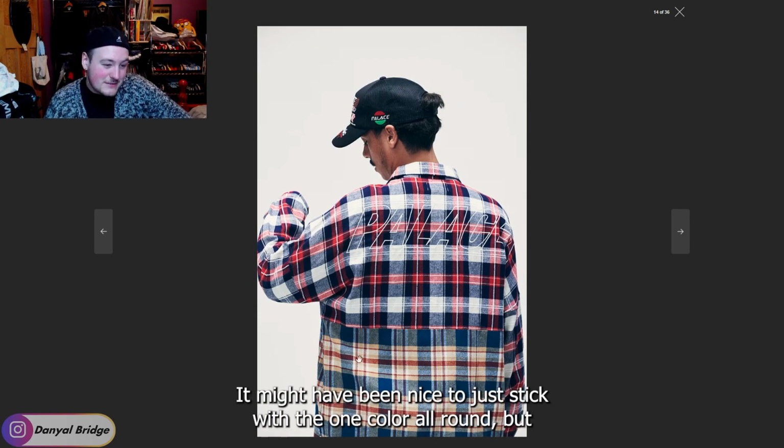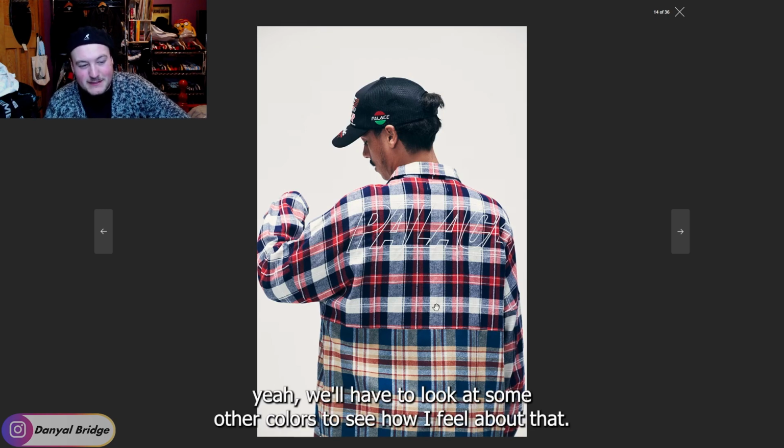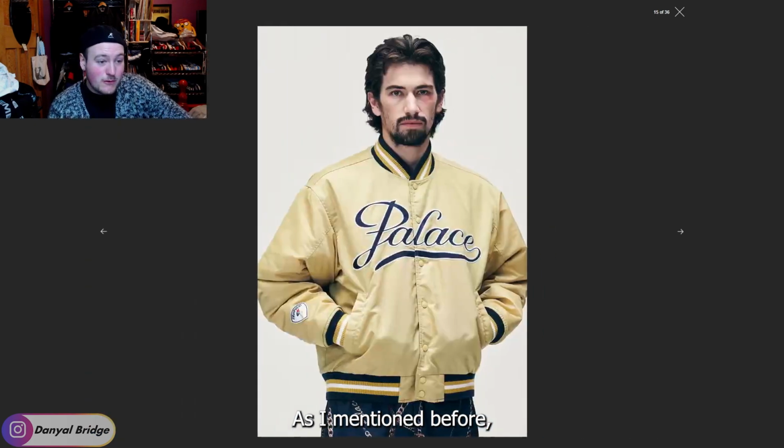It might have been nicer just to stick with the one color all round, but yeah, we'll have to look at some other colors to see how I feel about that. But at the moment, yeah, it's okay. It's all right. Nice hat, as mentioned before.